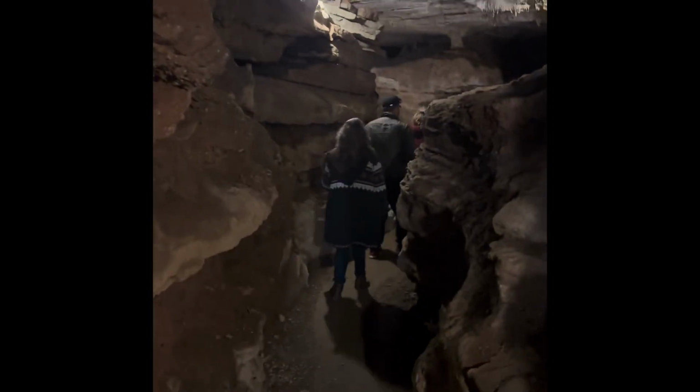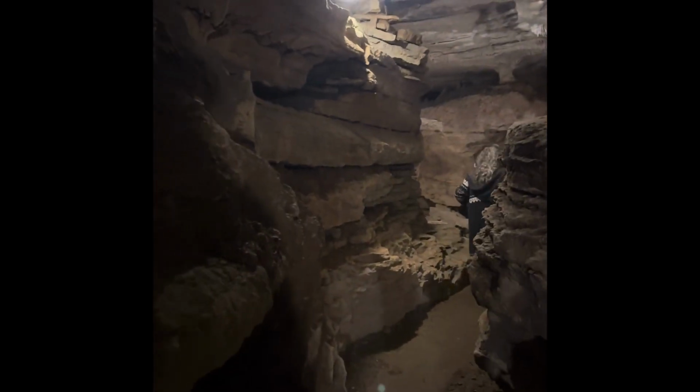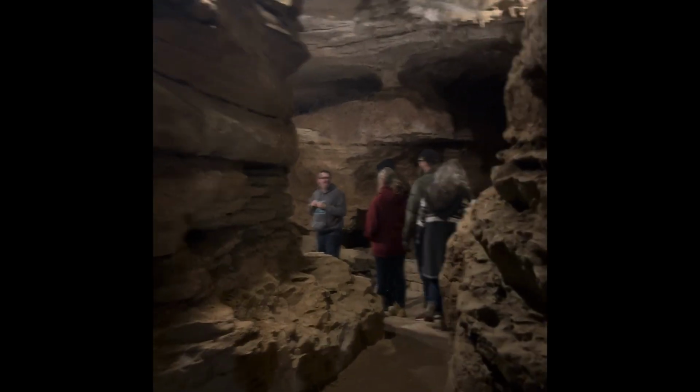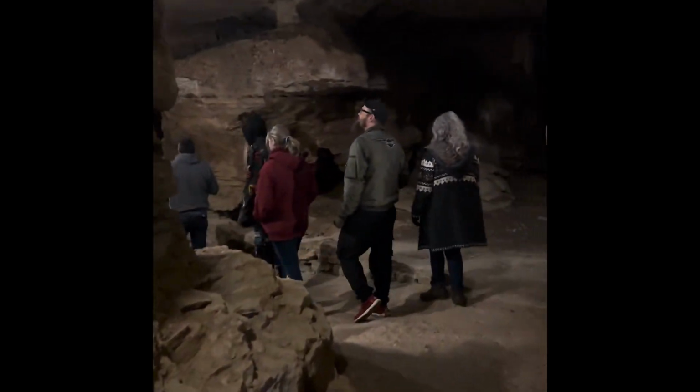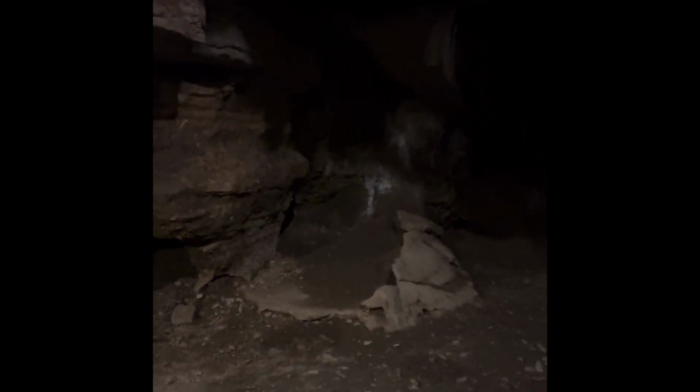Definitely a good place to come get out of the weather and build a fire. Absolutely. And really, you don't really have to have a fire, though. It's not that bad in here. You're coming up here through an ice winter storm. It feels pretty good. You're welcome to hold on to the man-made walls. Use those as a handrail.